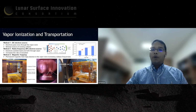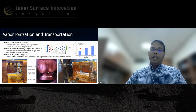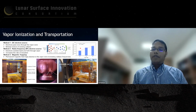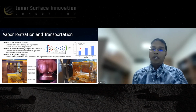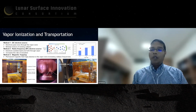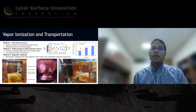And at the top right, we have the representative data for the percent ionization as a function of power, at 3 different powers for the radio frequency method we use. We see that there is a linear trend between the given power and the number of ions you can produce using this method.